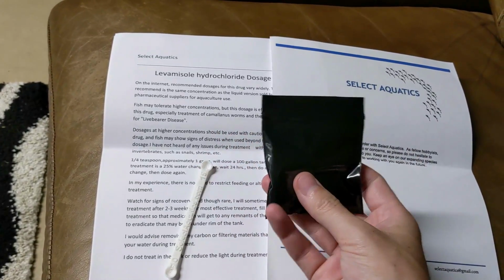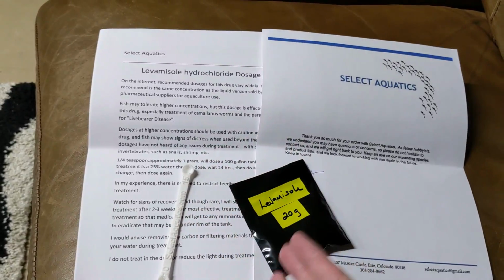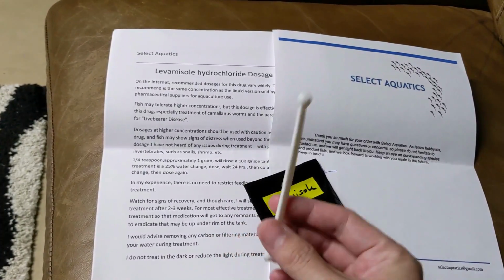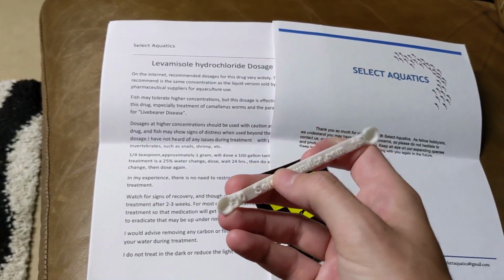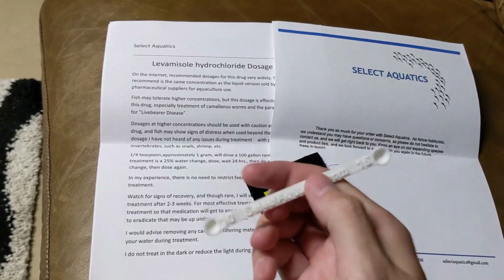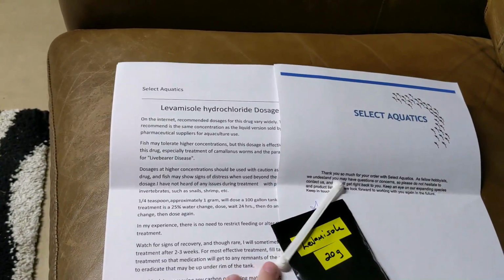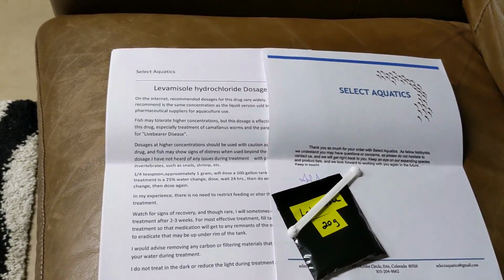I'm not sure which other ones I cross-contaminated, but it comes in this dark pack. He sends you the instructions, the treatment that he recommends that has worked. And you can also buy this scooper separately. I highly recommend that you get the scooper. I think it's just a couple bucks extra, but it's already dosed for you, 10 gallons and 15 gallons. If you don't buy the scooper, he has it dosed for a 100-gallon tank, and then you'd have to divide it up yourself, and then it's probably not that accurate.